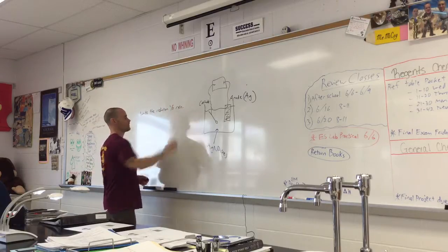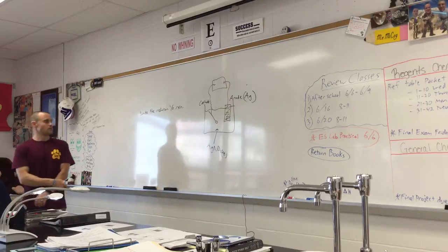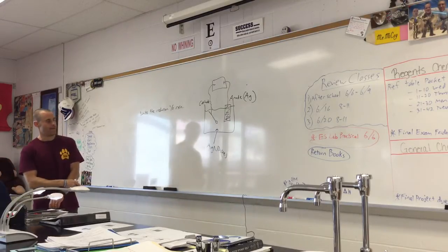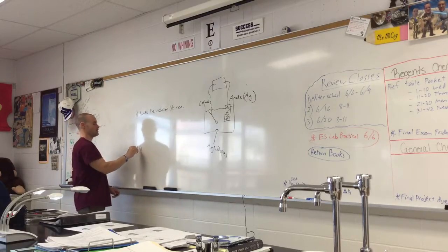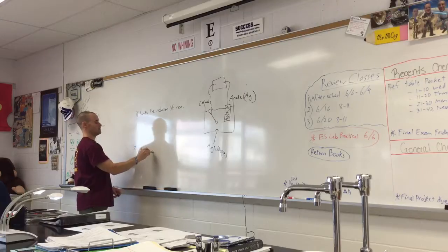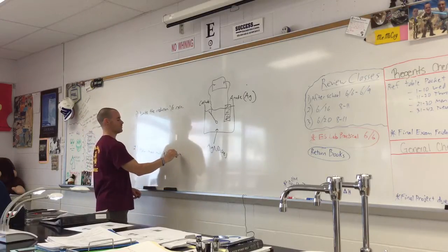So the first one, write the reduction half reaction. So that's kind of the first thing. Second, how many moles of electrons are transferred?